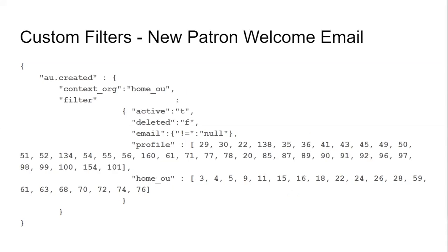Here's another filter that we use for our patron welcome messages. We have public libraries and academic libraries. And for the academic libraries, mostly their student records are loaded from the bursar, so we don't want to send them a welcome message because they'll get that information elsewhere. We don't want Evergreen to send them a welcome message. So we limit that by patron profile and also by the home library of the patron record.